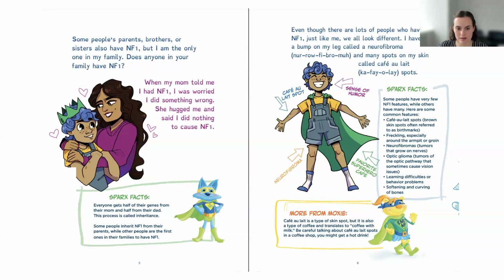And then we divide up Emerson with pointing out that cafe au lait spots, that neurofibroma on their leg, but also that wonderful sense of humor and favorite superhero cape. We also, to the right, outline other features of neurofibromatosis for more information. And at the bottom, give a little fun fact about cafe au lait. It's also a type of coffee, and to beware when you talk about cafe au lait spots in a coffee shop.